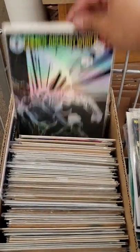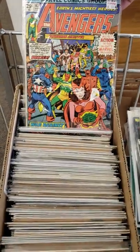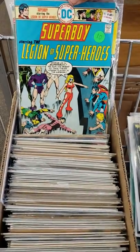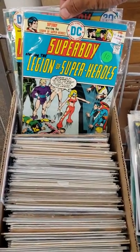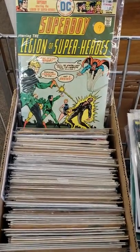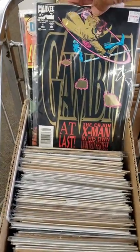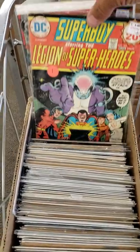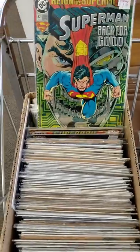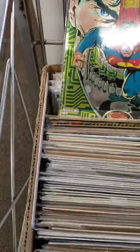She Pandora's Box for 20. Avengers 147 for 10. Superboy Legion of Superheroes for 5. I'm not sure what number that is. For 6 for this one. And this one's for 5. Gambit for 5. It's kind of beat up though. This one's another Superboy Legion for 5. That one's for 5. I always get these all the time, every time I see them. This one's a little beat up though.